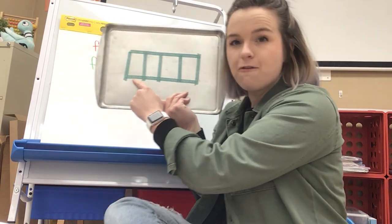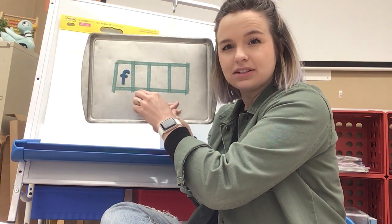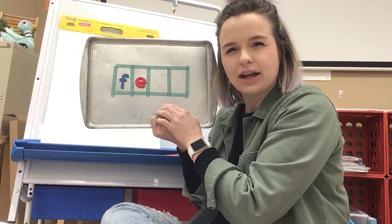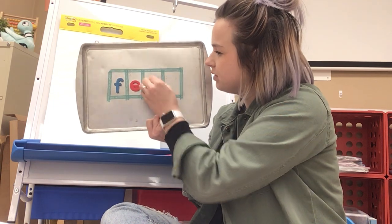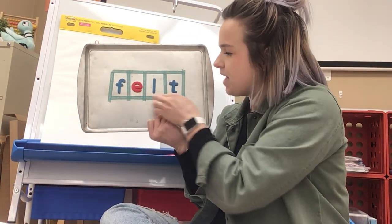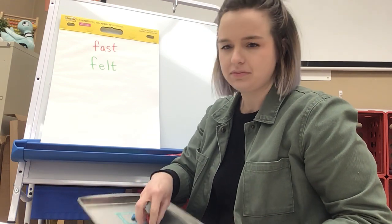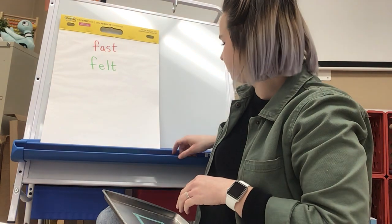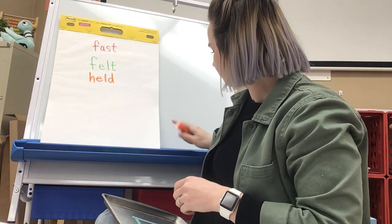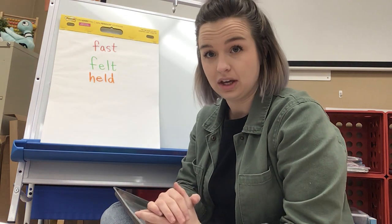What letter is responsible for the sound f? F. Eh, eh. What letter is that? E. Fell, ul. What letter is that? L. Nice job. And that last sound, felt, t. Felt. Awesome job. Let's try another word. How about this word? Held. How many sounds do you hear in the word held?